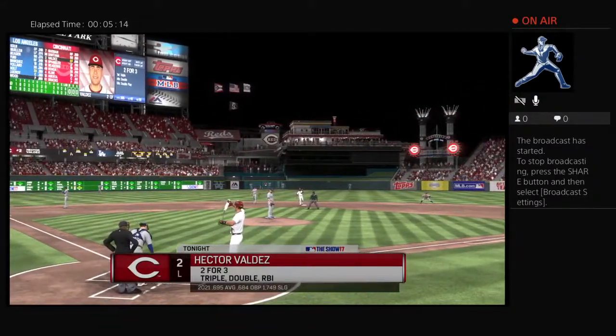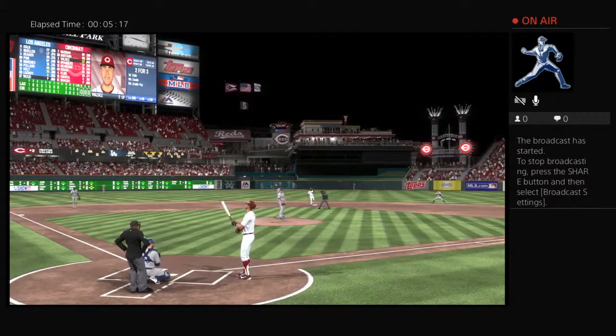Stepping in and ready for another shot. Number two. So far 2 for 3 in this one.